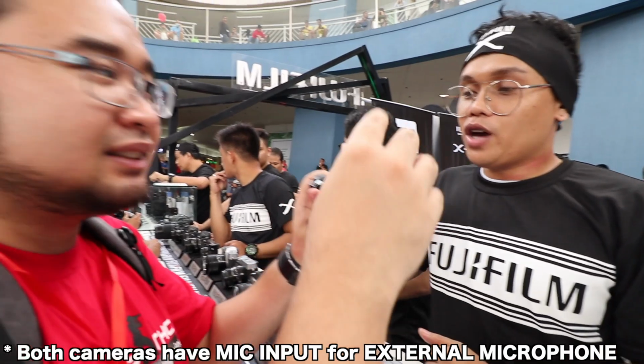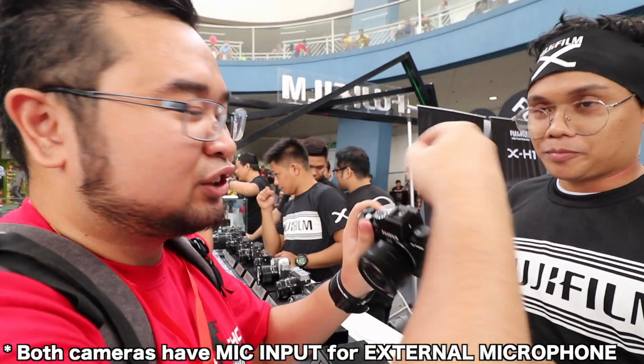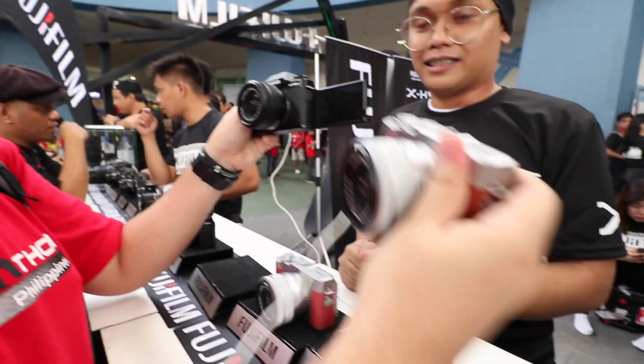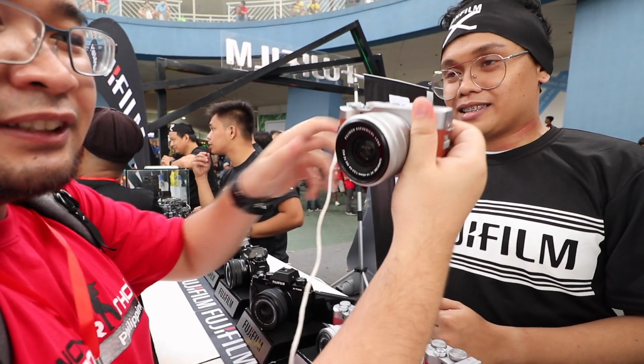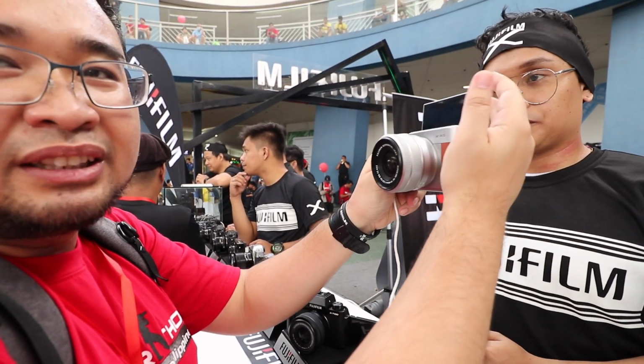And guys, then you have an extra hatch in here. So imagine guys, if you're gonna use this for video, itong XT100, pwede mo na siya itapat, tapos lalagyan mo na rin siya ng microphone dito. Unlike here, may mic input din to, di ba? Yes. Imagine mo, lalagyan mo ng mic to, pero hindi mo siya ma-articulate ng buo.